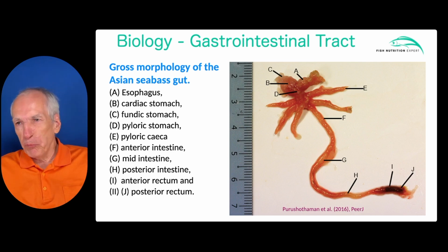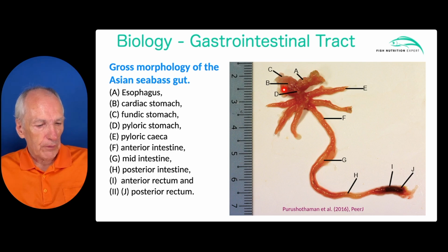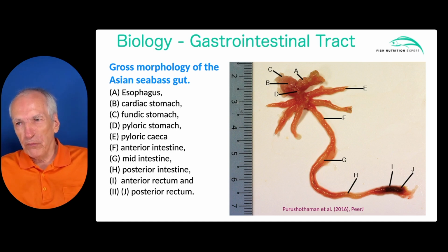I found this paper by Purush Othman from 2016, published in PeerJ, an open source journal. And he wrote several papers about the digestive gastrointestinal tract of the Asian sea bass. So I took this photograph from him, and on the right-hand side we see the extracted gut, from the esophagus at A right here. We then have C and B as the stomach. G is the mid intestine. So this is the fore intestine, the mid intestine, the hind intestine. And then we have the rectum over here. You can tell by the letters of the alphabet which part of the gut is being referred to here. And there's a ruler there so you can see the size.